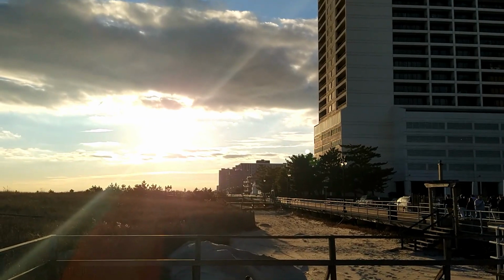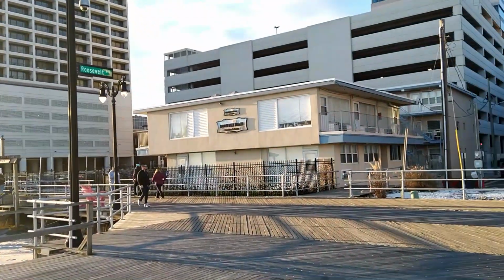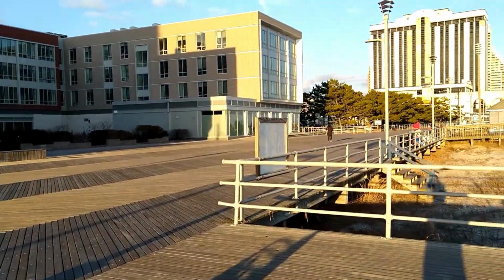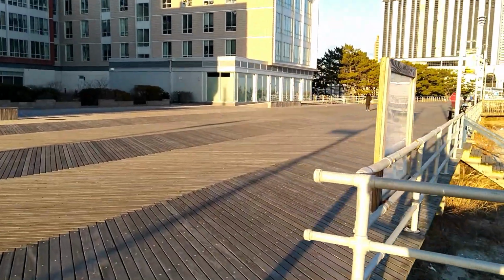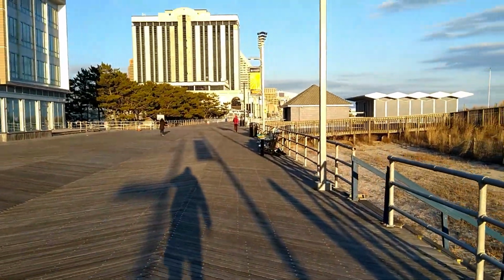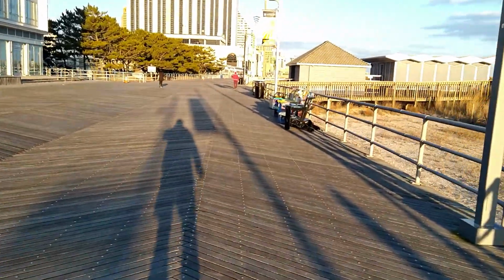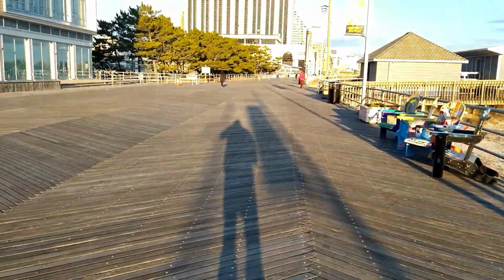before attempting this. From its rich history and diverse attractions to its stunning oceanfront views and vibrant entertainment options, the Atlantic City Boardwalk is a true gem on the East Coast. So pack your walking shoes.